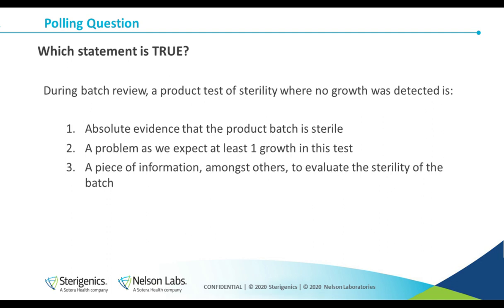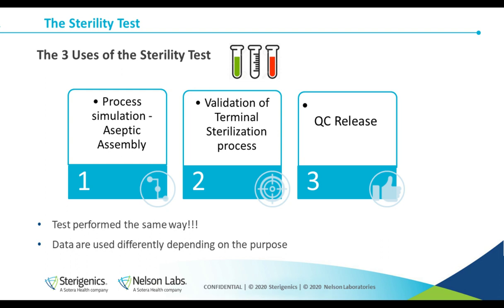But let's continue the presentation and really explain the purpose of the sterility test and what they really mean in the different way they are used. So here you see the 3 uses of the sterility test. The first one is used, as we said, during process simulation, so for the aseptic assembly approach. The second use of sterility test is during the validation of a terminal sterilization process. And the third occasion where you will do sterility test is for QC release. So the first 2 uses are really to assess a process, and the third one is really to assess the product. So these are the 3 cases.